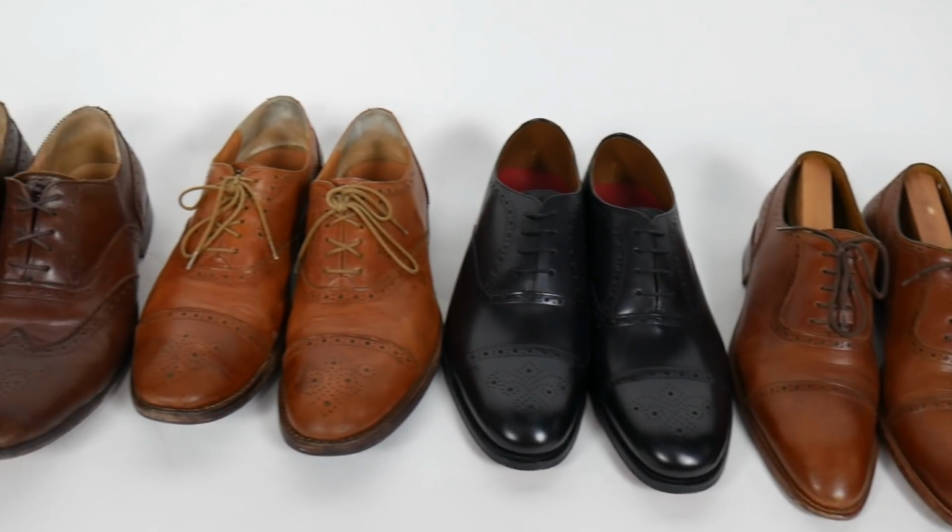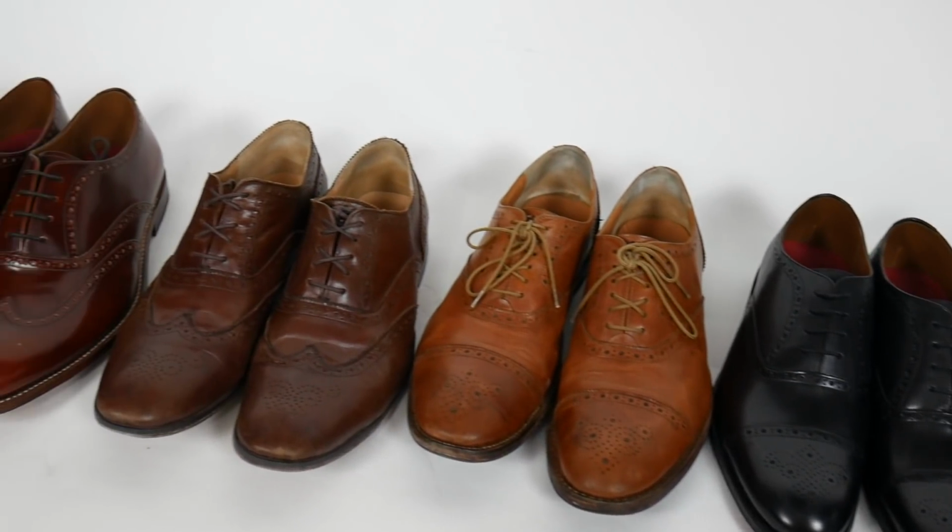The reason to make this distinction is that an Oxford can be a Brogue. Brogues refer to the perforations and the styling along the stitches here. So this is a brogued Oxford, and this is a non-brogued Oxford. So an Oxford can be a Brogue, but Oxfords do not have to be Brogues. You can have different styles of Oxford Brogues.